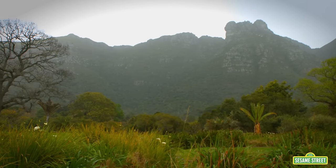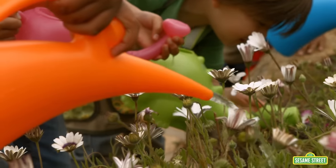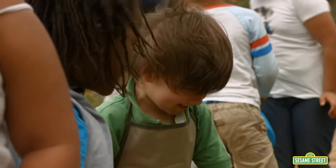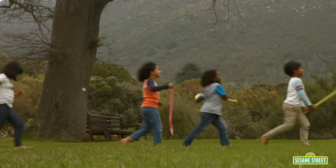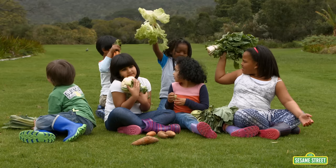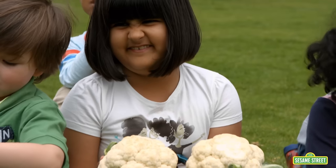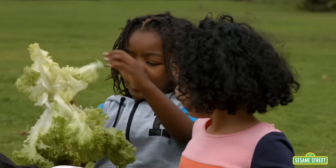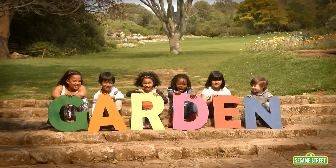Gardens can be big or small. Gardens need water so they can grow. Gardens give us vegetables that help us grow big and strong. We had so much fun taking care of our garden. Garden!